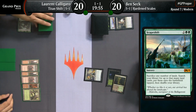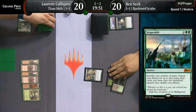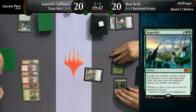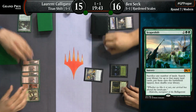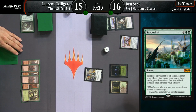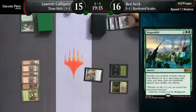So here comes Dark Confidant. I guess once you're already a little bit down, you might as well. I mean, there's a big difference between 19 and 18 when playing against Scapeshift, but any life totals below 18 are not all that relevant anymore. Well, Laurent is not drawing lands, and also not drawing mana ramp cards. Also not drawing Primeval Titan, he would have played that.